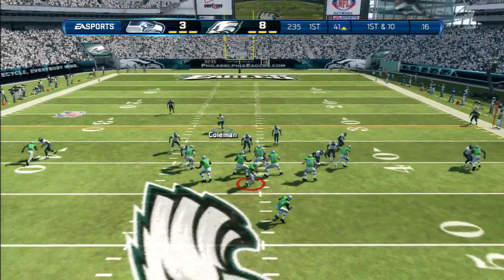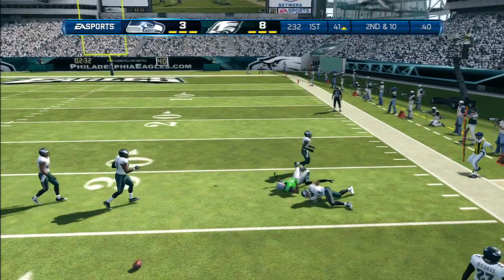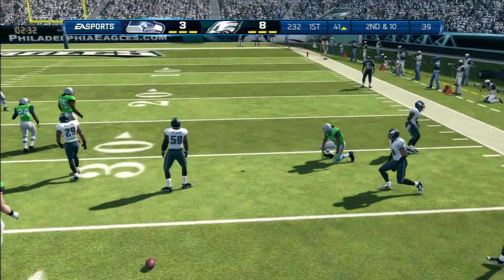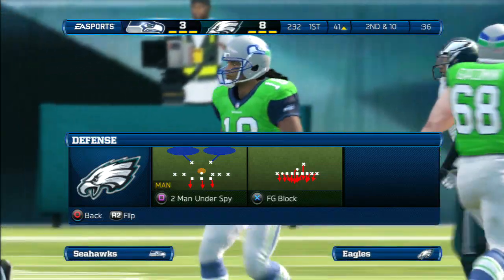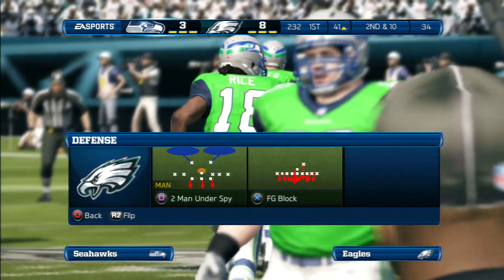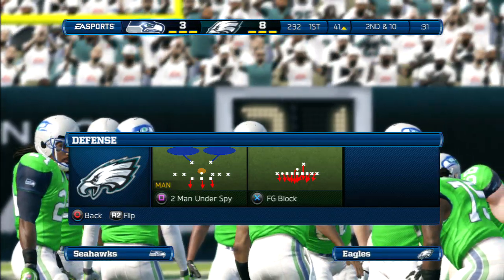The safety up in the box here. He's looking to the right here on this throw. That incompletion by the quarterback. Hey, I give the quarterback no fault. That was just tremendous coverage by the secondary player. He's in position and able to make the football be incomplete.